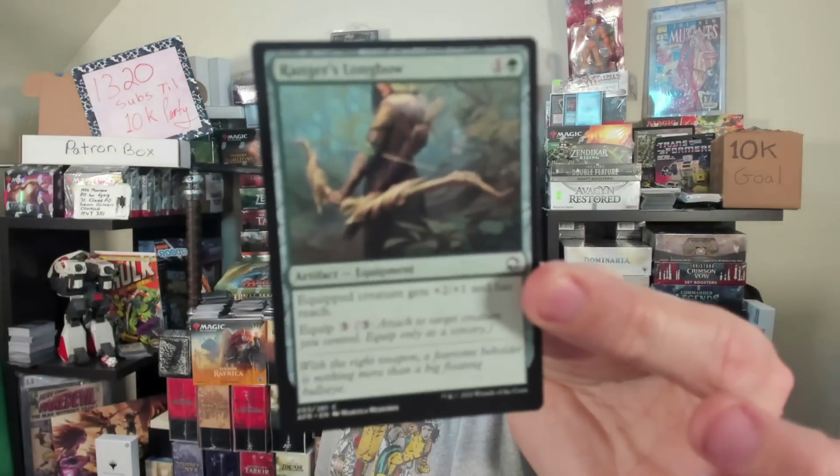And of course, a Ranger's Longbow is going into the 10K box because we're getting closer. The rules of the 10K party are going to happen soon, and this 10K box will be special for some reason to probably a few of you who've actually recorded all the craziness that has gone in there over the last year. It's going to be fun times.